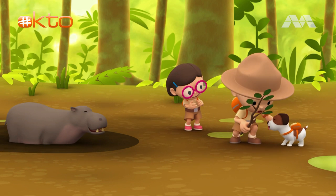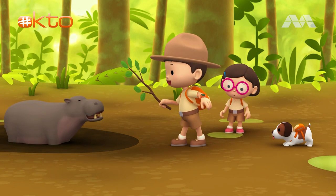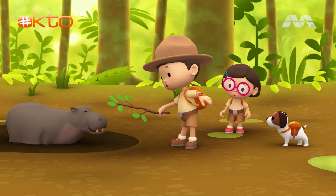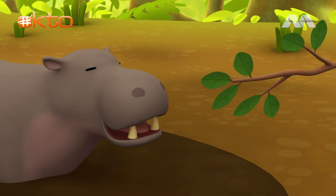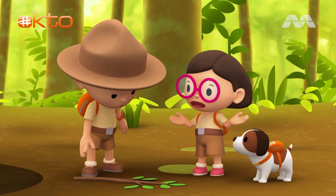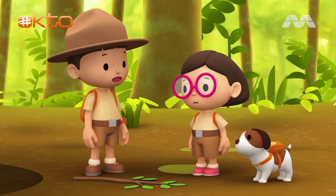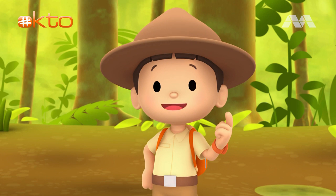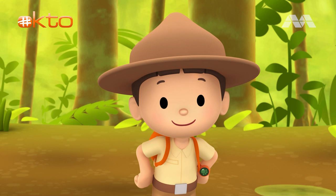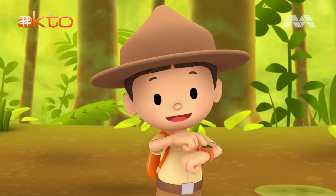Good idea, Hero. Maybe some leaves to eat will distract her. Here, Hippo. Please try to be calm. It's not working. We need to pull her out. But how can we do that? Do you think we can pull the pygmy hippo out with the jeep? Yes, it might work if we use the jeep.